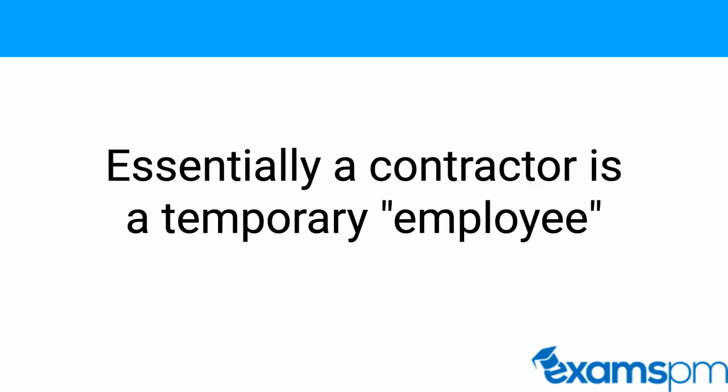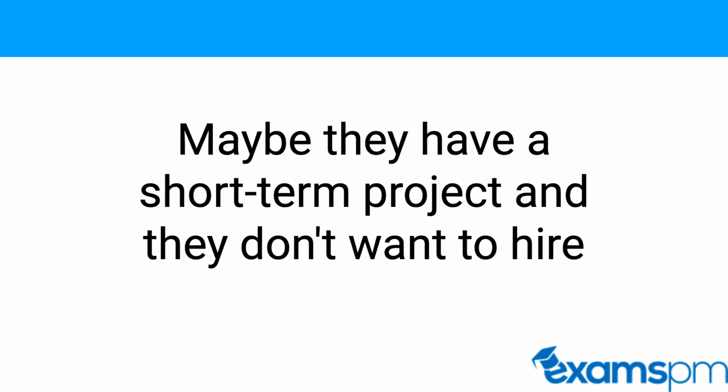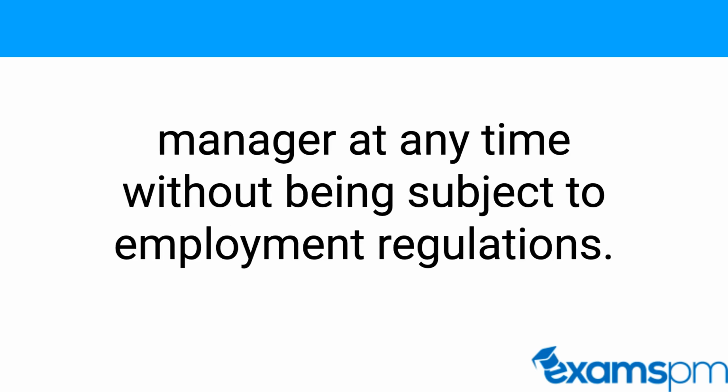Essentially, a contractor is a temporary employee brought in to help the company fill a gap. Maybe they have a short term project and they don't want to hire a permanent project manager to do the work. They may also want the flexibility to be able to let go of the project manager at any time without being subject to employment regulations.